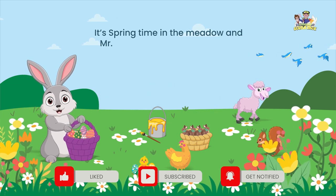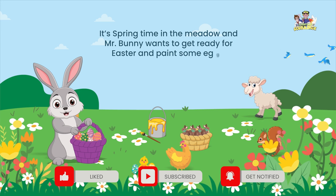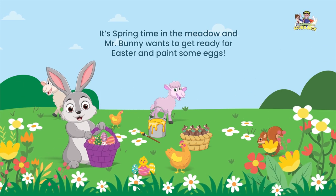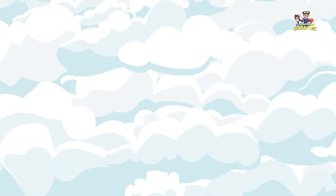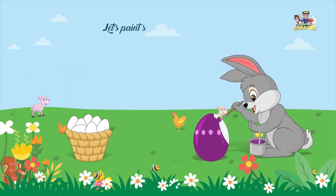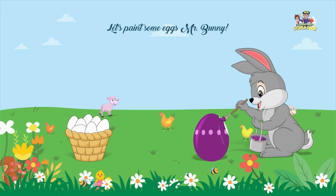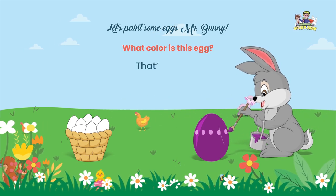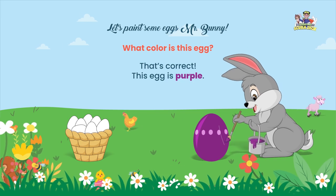It's springtime in the meadow, and Mr. Bunny wants to get ready for Easter and paint some eggs. Let's paint some eggs, Mr. Bunny. What color is this egg? That's correct. This egg is purple.